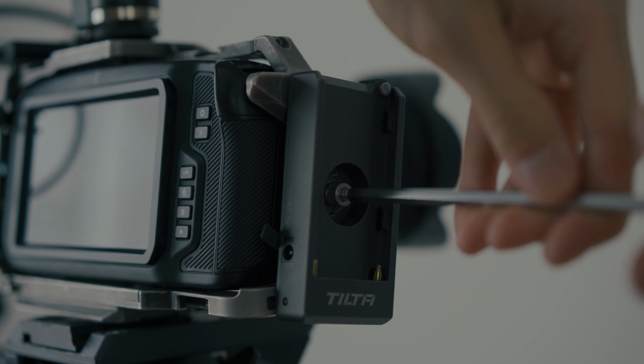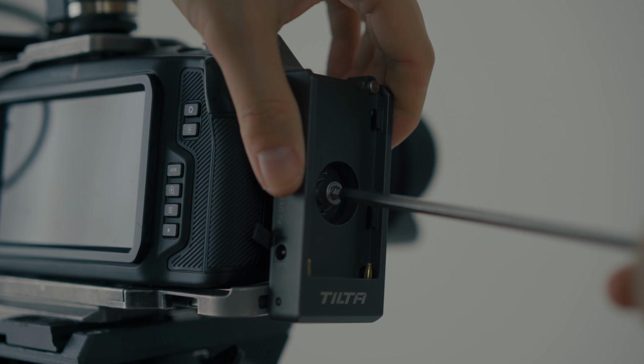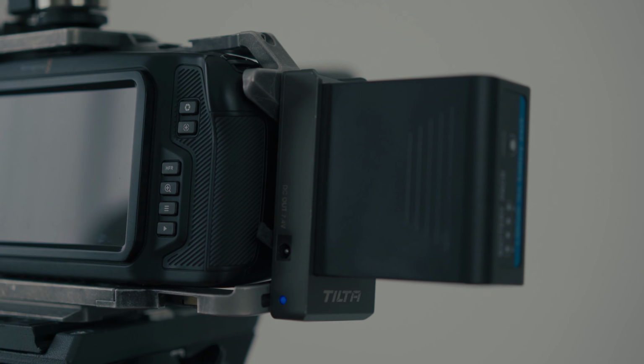When it comes to battery life, the biggest weakness of Blackmagic Pocket Cinema 6K is battery life. You can shoot 6K for less than 25 minutes before it runs out of juice. You can of course mount a V-mount battery or, like me, use a Tilta battery plate with an LCD battery to solve that issue.